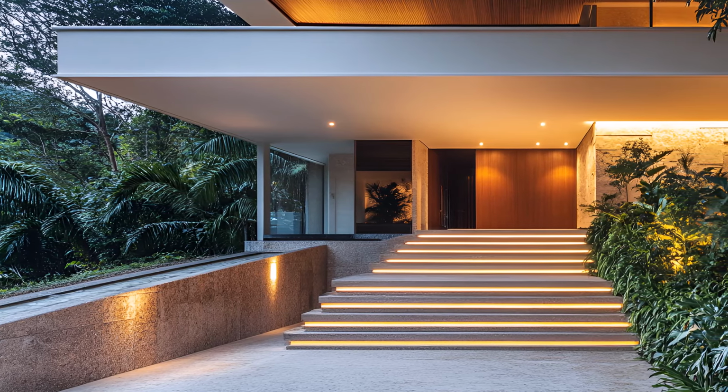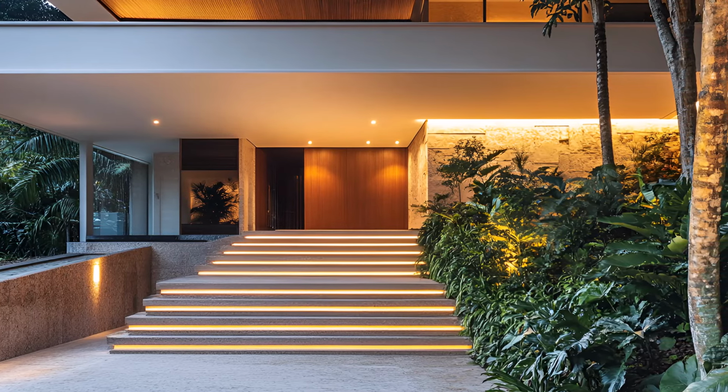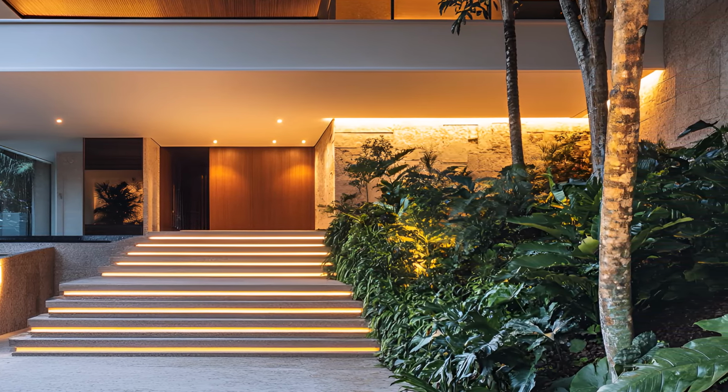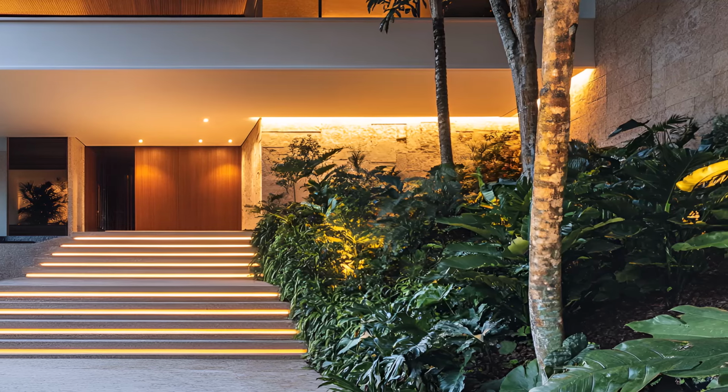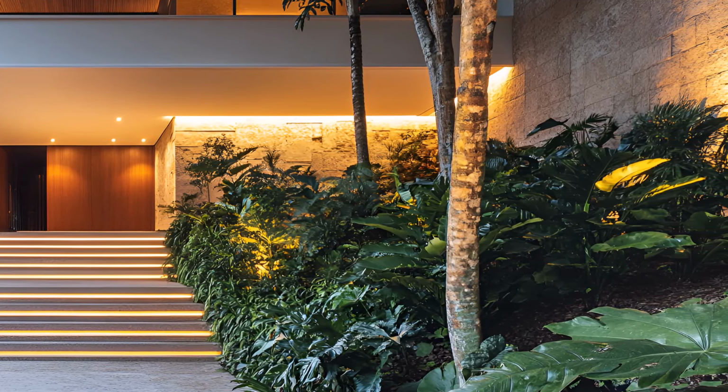Thoughtfully placed elements, such as a contemporary sculpture or a piece of abstract art, add a touch of sophistication and personality. These details complement the minimalist aesthetic and invite you to explore further.